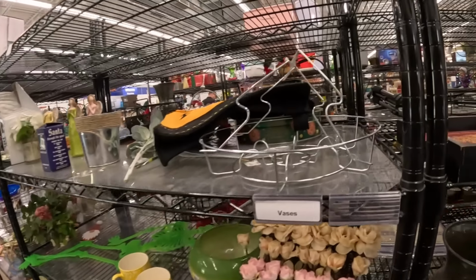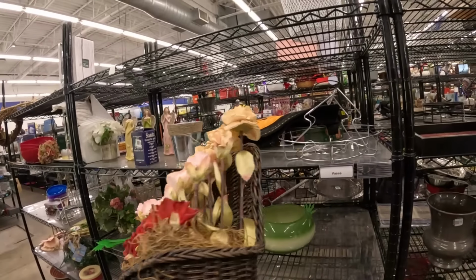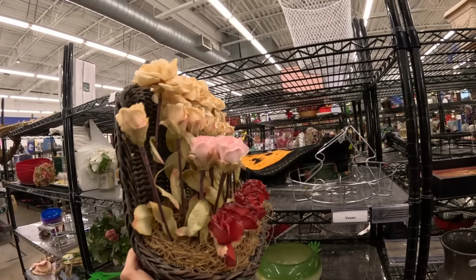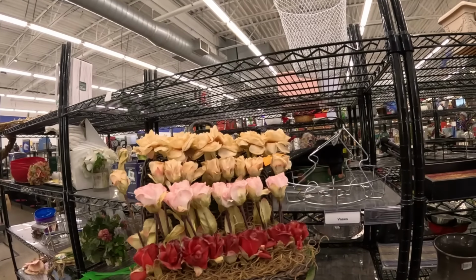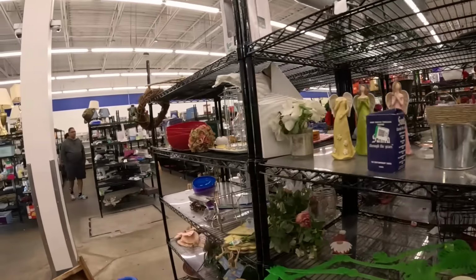Oh, this is European bundling. I was talking about this the other day. Yep, this is European bundling. It's where flowers or different plant life is put in tiers like that. I don't know why I'm telling you all of this, but I am.